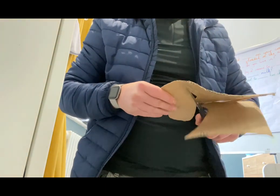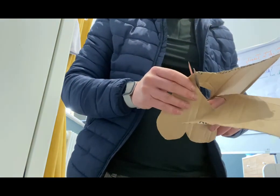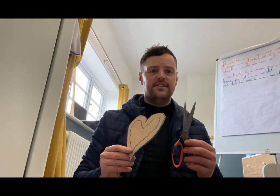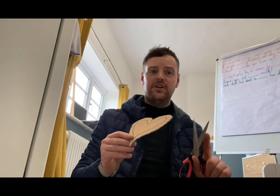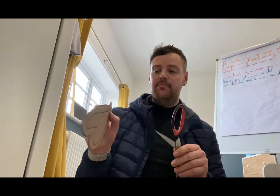Now we're almost getting there. Take your time. And then we've got our love heart here. Now the next step is to take your scissors, again being very sensible with them, especially if you've got younger siblings around, and taking one end of the scissors and piercing a hole through the middle, okay, like this.